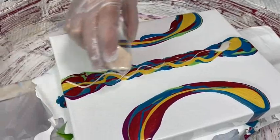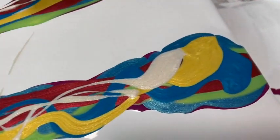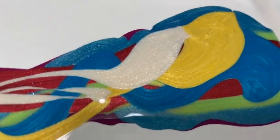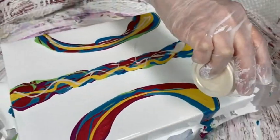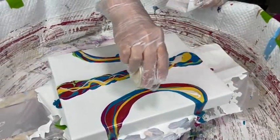You're going to see this bling in here. Look at that. Wow. Move, please. I'm in your way, I know. You're in my way. Get out of my way, Phil.